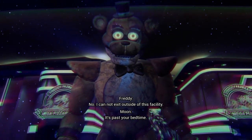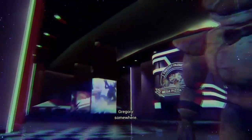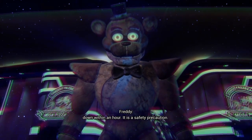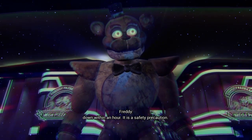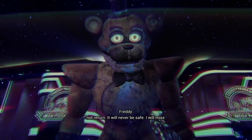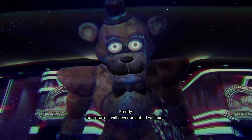Cannot exit this facility. Of course you can! Come on! We can hide you somewhere! Without a recharge station, my systems would shut down within an hour. It is a safety precaution. It is my design. This is where I must stay. Do not return. It will never be safe.